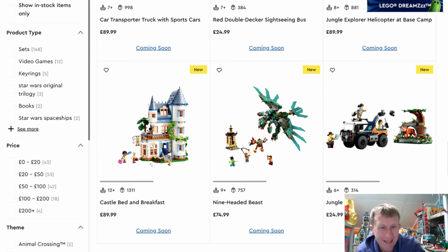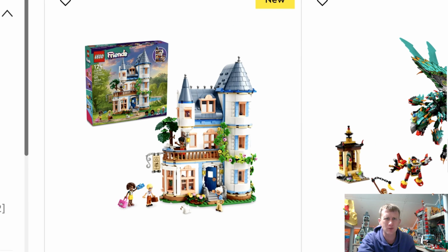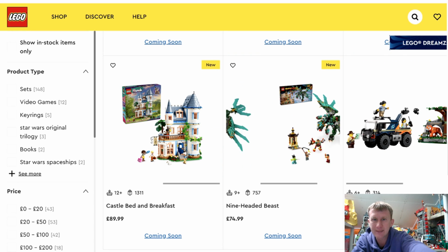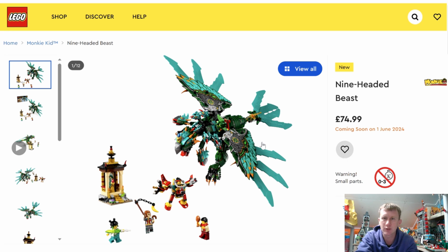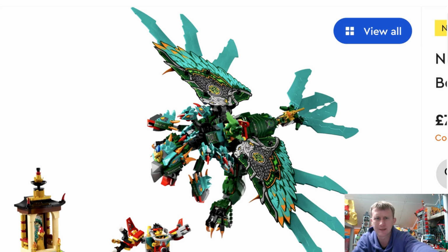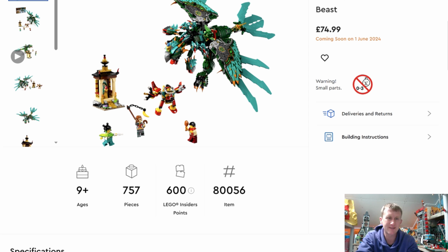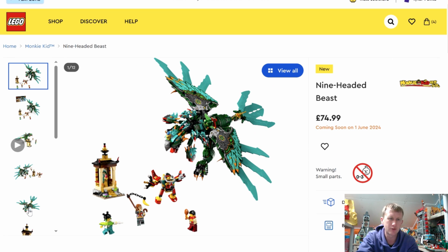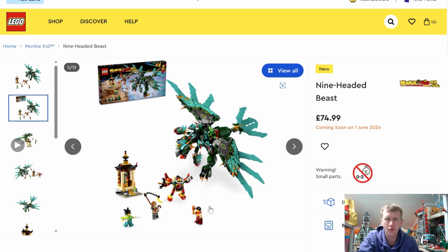So we have got a Castle Bed and Breakfast for the Lego Friends. So that is what that looks like. I'm only doing this because I know there's a lot of Lego Friends sets to come. We've got a 9-headed beast, that's the Monkey Kid, which I wasn't going to click on, but this is £74.99. That's a lot of money for that. Until we look at it properly, it looked brilliant, and I bet the dragon's massive, but it is 757 pieces. I would imagine the dragon is huge. That's why it costs so much money. And then you get your 4 minifigures with that as well.